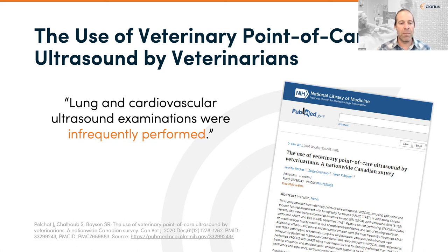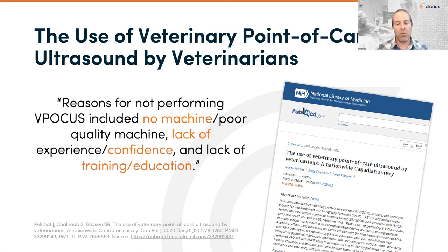And kind of looking at what are the barriers to care is that it comes up over and over again. There's either no machine or a poor quality machine, lack of access to a machine, lack of experience and confidence in the users, or lack of training and education of the users, even if there is a machine.